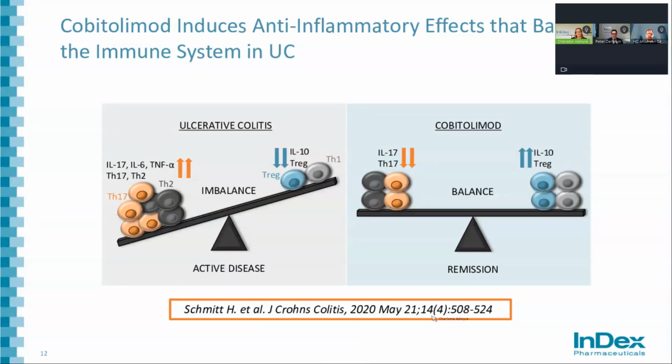This data, together with a lot of additional data that we have received, we have published in the scientific publication in the Journal of Crohn's and Colitis. So if you would like to dig more into this data and also additional data that we have on the mechanism of action of Cobitolimod, you can find all of that in this publication.